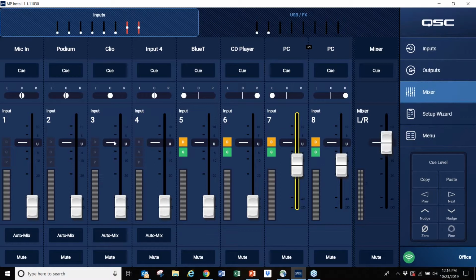So it's just a unique capability. I can treat it as source selections, or I can treat it as a mixer and then use the mix to feed my outputs.